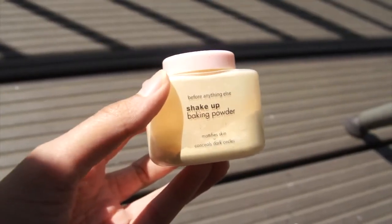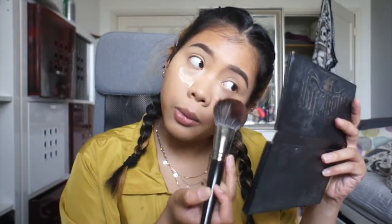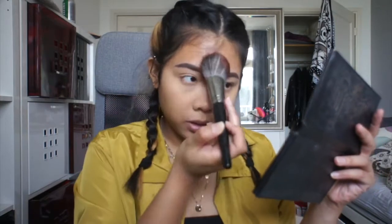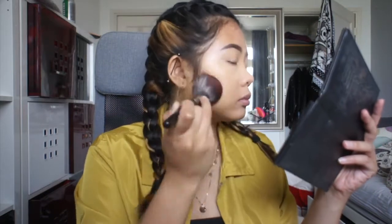So now I'm gonna set my concealer. I'm using the HEMA. It's called the Shake Up Baking Powder. I'm just gonna use this Morphe brush that's falling apart. Oh my god, it's so sad. But I'm just gonna grab a little bit and just pack it on under my eyes, because that's where it is needed the most. Just gonna pat it. I like to take more on my forehead and just put it kind of all over. Nice.